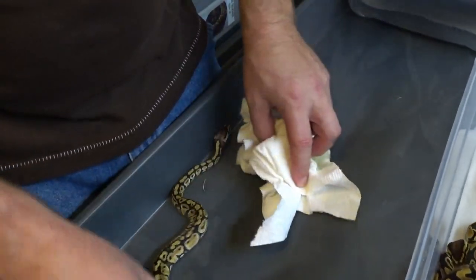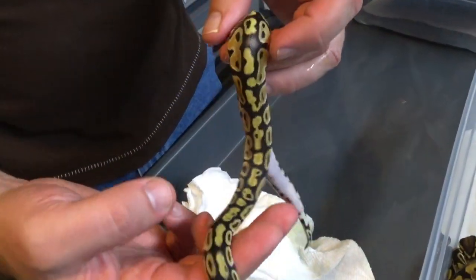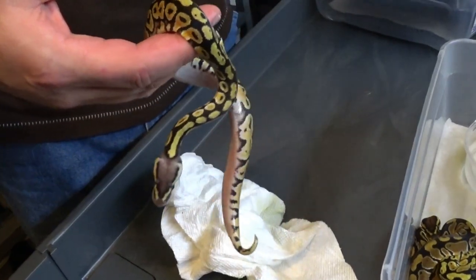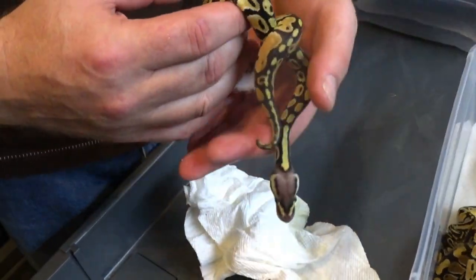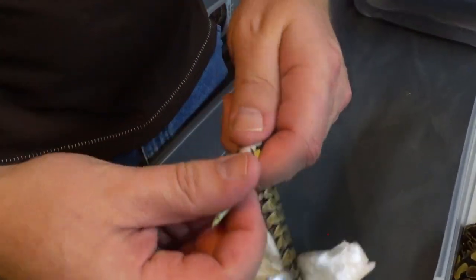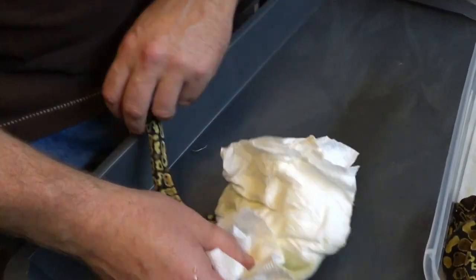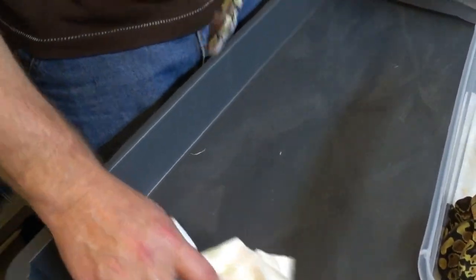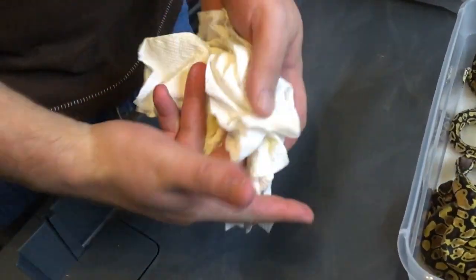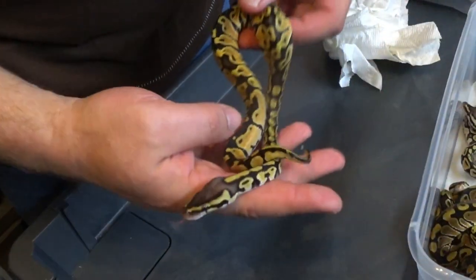I'll tell you, last couple of clutches, they've been in self-defense mode. Okay, let's try that again. I got one over here trying to run away. Alright. Like I said before, the dangers of breeding ball pythons. They will go to the bathroom on you. This one's still not done. We're coming back to this one. I'm not going to cut that out because it's funny.